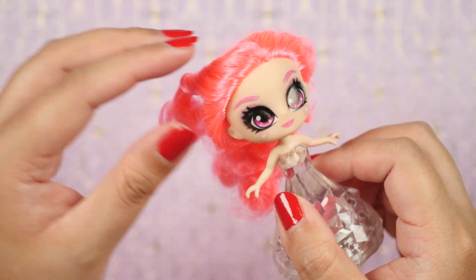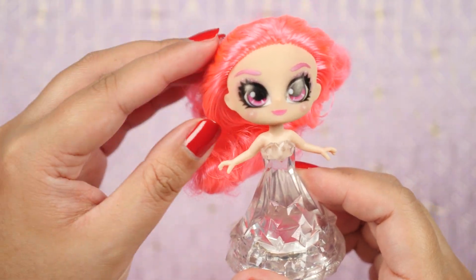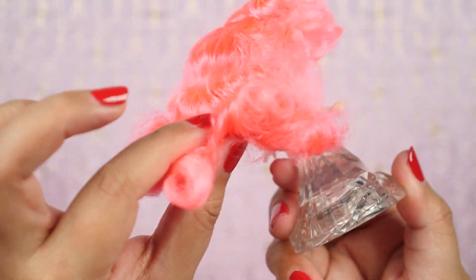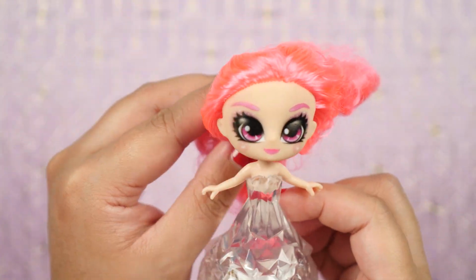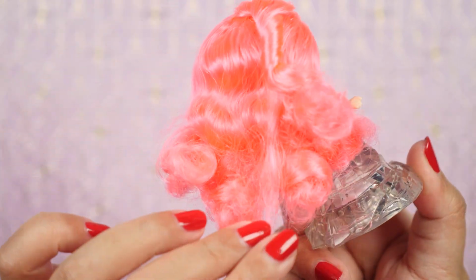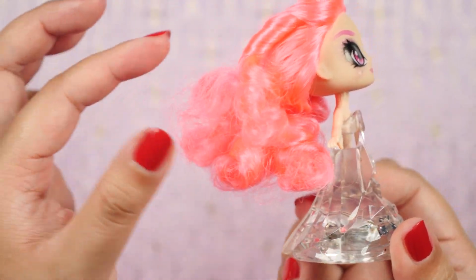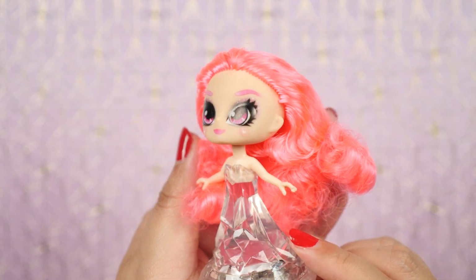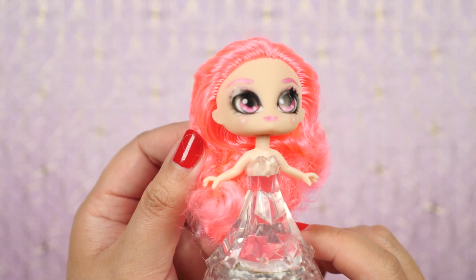I'm also not a fan of her hair, and I'm actually quite disappointed at how her hair looks, because on the packaging and on the promos on Instagram, their hair looked very neat and a little bit more straight. But these are kind of tangled, so that one's a little bit disappointing. I'm gonna try to brush her hair out and see if I can make it look better.